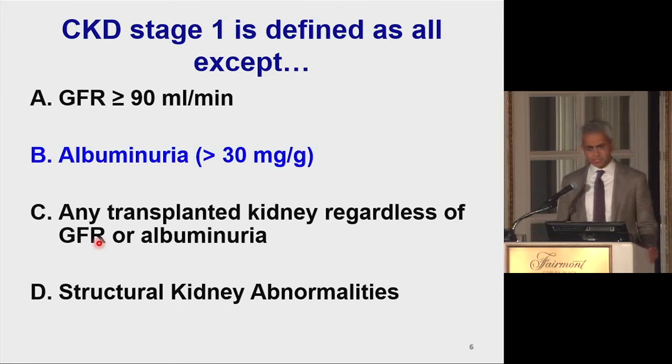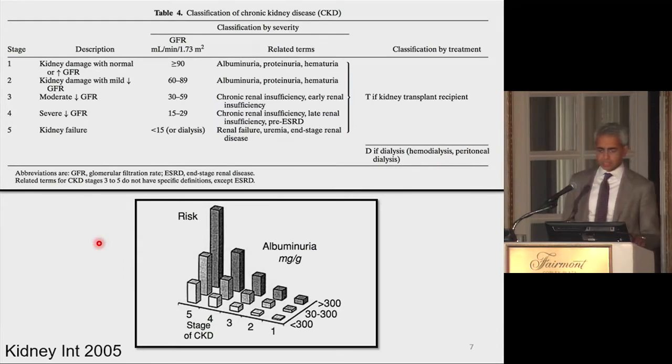So the definition of stage 1 kidney disease, certainly we're all familiar with. And what constitutes that definition? Obviously A, C, and D. But here are some key points that come up, which is albuminuria in the context of chronic kidney disease. And people have argued, of course, that we need to define chronic kidney disease not just in the context of GFR, structural abnormalities, and so forth, but in the context of albuminuria.